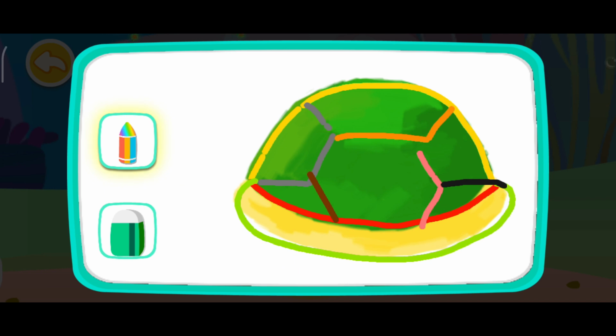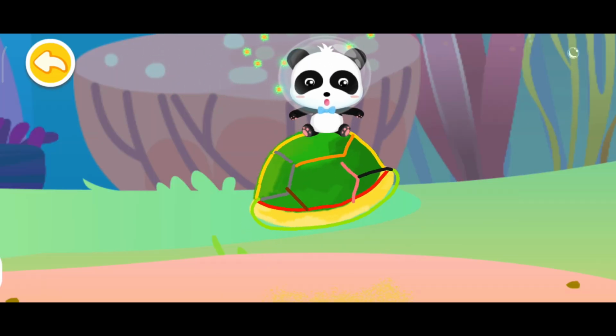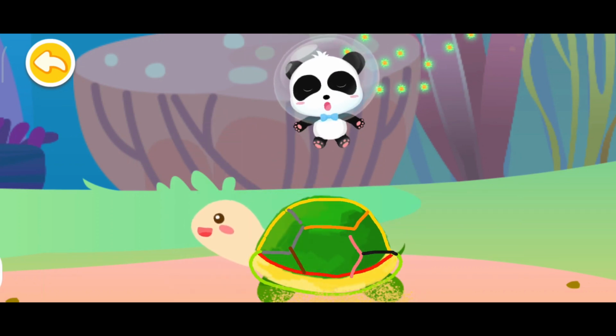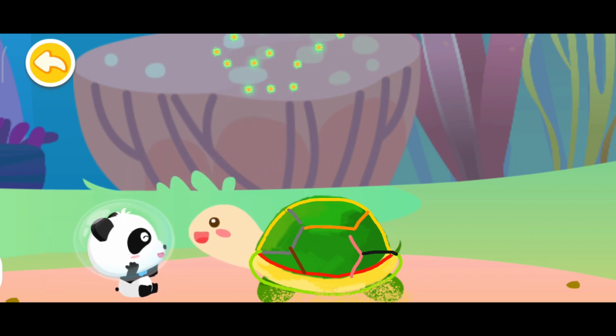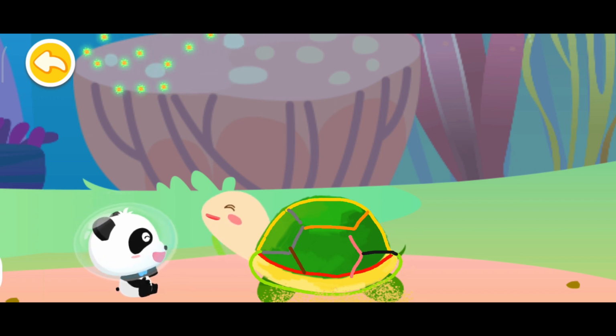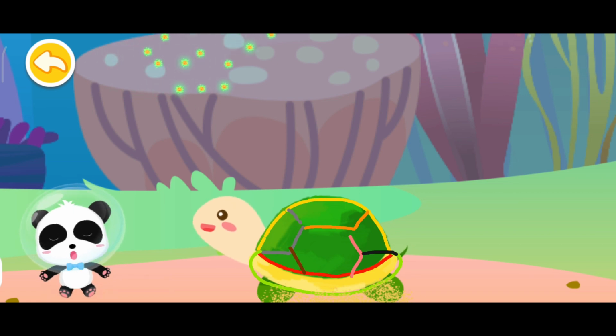Turtle picture complete. Here is the sea turtle. Hello, Mr. Sea Turtle. My name is Kiki. Hi, Kiki. Yes, we found the sea turtle.